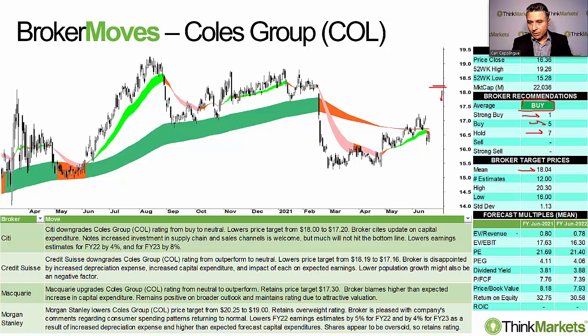Looking at the fundamental numbers, enterprise value to revenue at 0.8 is very, very good. The market average is somewhere between sort of 3.5 and 6. Price to earnings ratio is not fantastic, you would say, at close to 22. It is expected to fall into FY22 because there is a little bit of growth in the business, but with a PEG of 4.11, that growth isn't substantial enough to justify that high PE. Dividend yield is quite attractive, to be fair, at 3.8%.